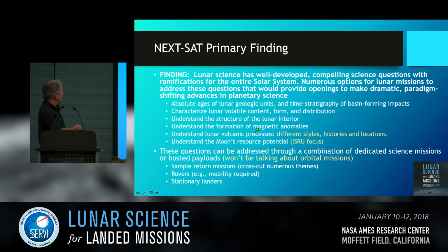So for instance, absolute ages for the geologic units, the time and stratigraphy relationships between basin-forming impacts, characterizing the lunar volatile content, that's always been there. Structure of the lunar interior, we've really needed a geophysical network on the moon for a long, long time.